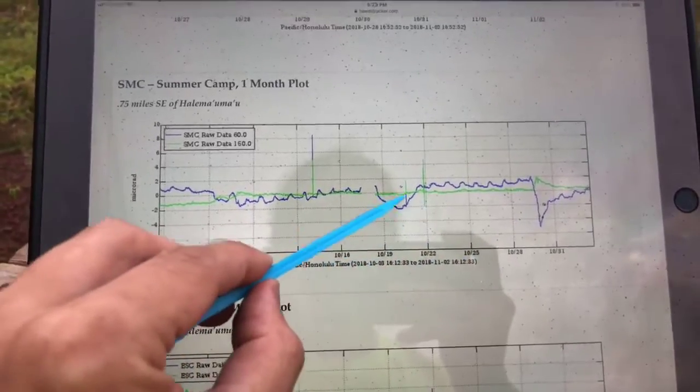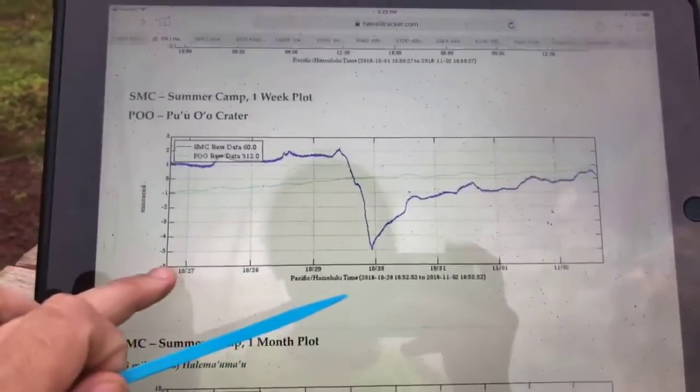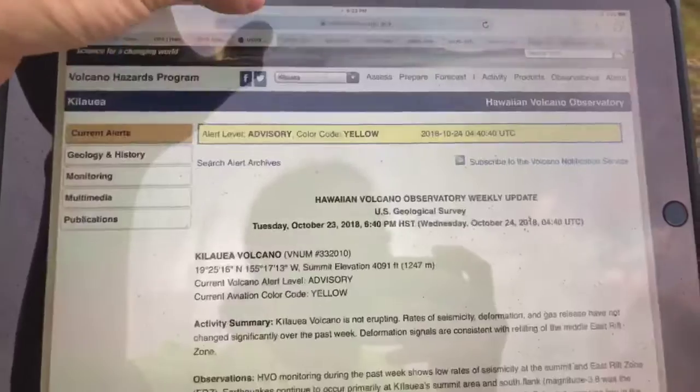But what we thought might have been a signal in Pu'u before, pretty clearly now, Pu'u before signal. Let's see, this is the, no, that was actually both of them together. So here, let me go back to the USGS page.